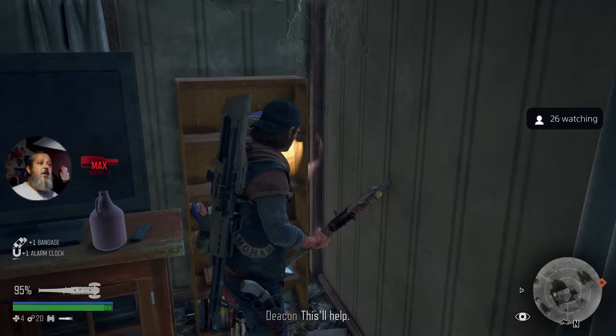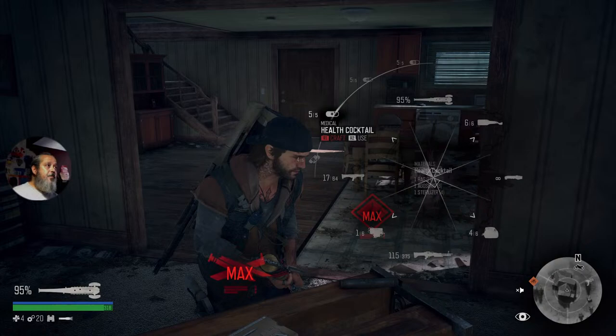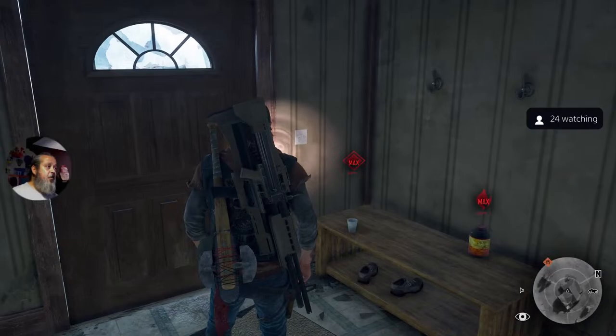I'm max on that, max on this. Let me see if I can craft anything. Nope. Yeah, I'm maxed out. Maxed out, guys. I'm carrying the limit, which is 5 of these and 6 of the other ones. Can't carry more than that. Look at this, more stuff. More supplies.